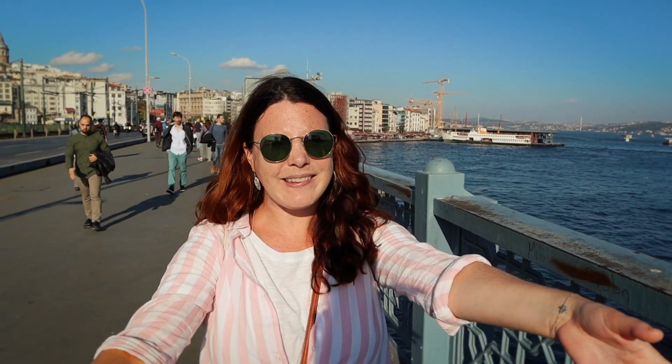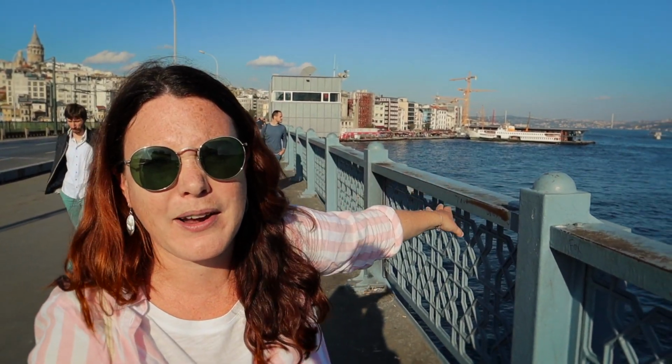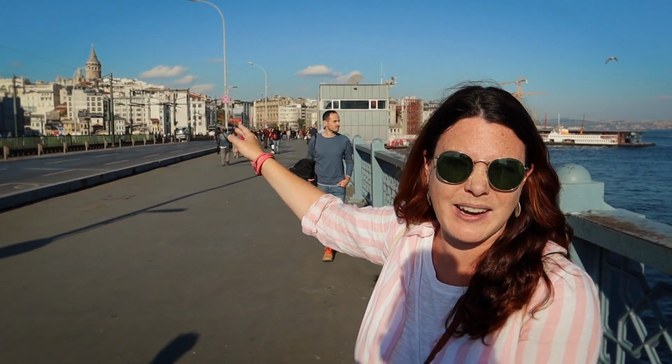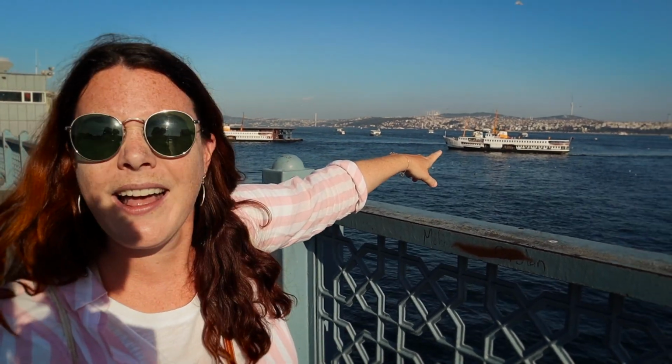So right now we are crossing a bridge into the area that we're actually staying in. Behind me is Karaköy. We're going to go there in a second, and after that we're going to head up to the Galata Tower. We're actually staying right near there. But before we do that, I just wanted to point out really one super unique thing about Istanbul. Right now we are actually standing in Europe. Right there across the Bosphorus River is Asia.